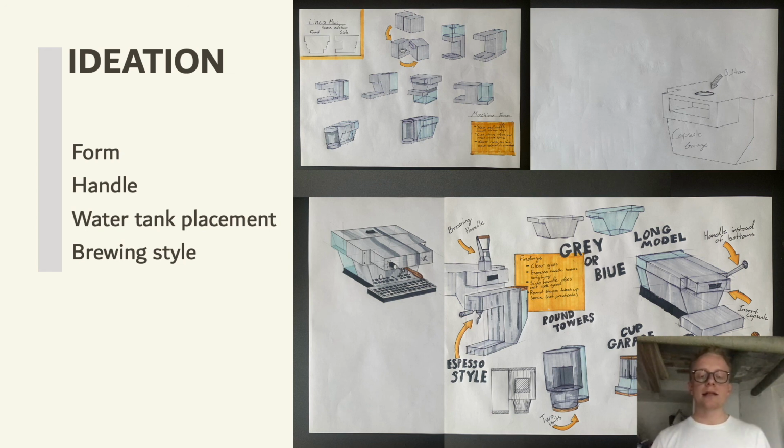The handle adds a very important feature to the machine since it adds some kind of satisfying experience for the user when they choose to brew the coffee. The brewing style here is actually a result of the handle, since the brewing style can either be a capsule traditional gauge where you put in the capsule, or I came up with the idea of having a traditional espresso handle where you put in the capsule and then hook it up, and afterwards it will be pressed through.